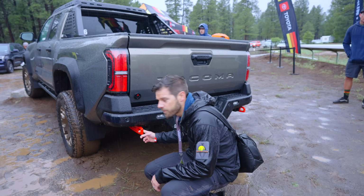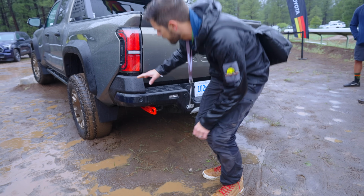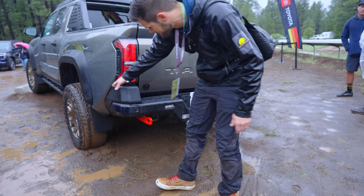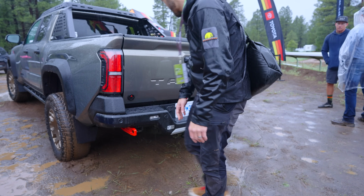I feel like C4 Fabrication's probably going to come up with another system that might be even more high clearance, because the way they designed this here looks like it's designed to come off, and so I'm sure somebody's going to come up with something that's even more high clearance than that.